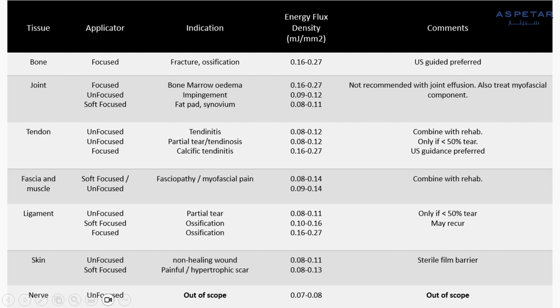And if you look at a joint, if there is a cartilage defect with bone marrow edema, you'll go all the way with a focus applicator. But be aware that if there's joint effusion, it will affect how your focal shockwave is actually going into the tissue. So I tend not to like joint effusions.